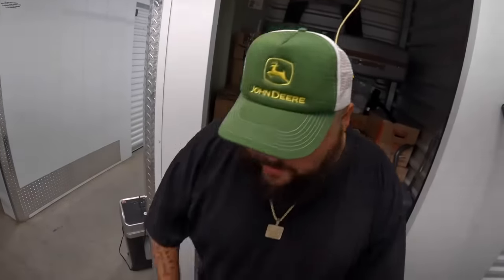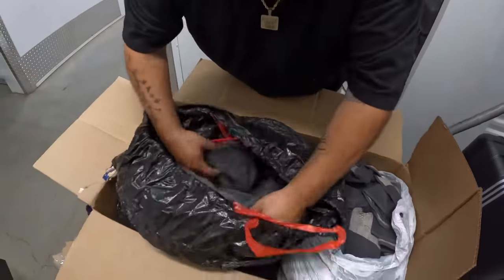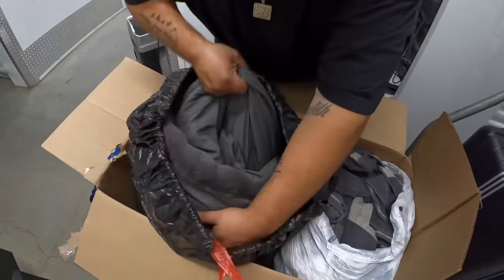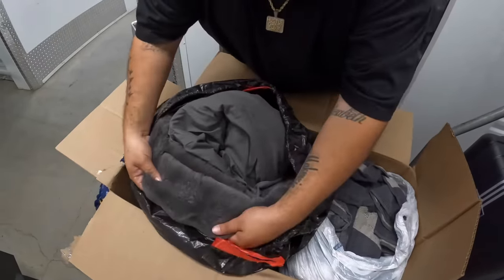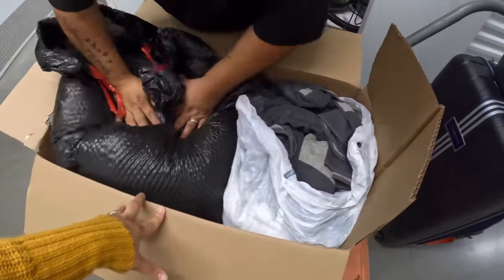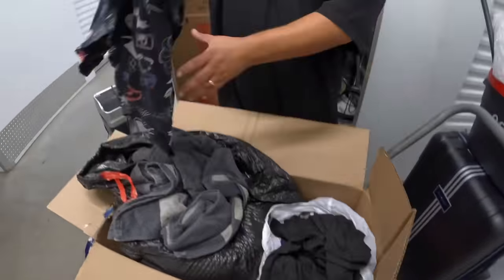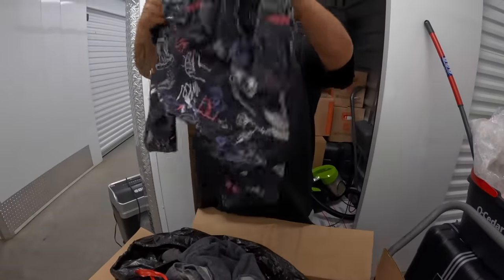This unit's kind of concerning me a little bit. I'm getting a vibe like they put it in boxes because it'll sell better. That is a nice blanket, but that's just what that is, just a blanket. And then the rest of the box, empty. And these are like towels. Oh no, clothes. More clothes. Like we haven't found enough lately.